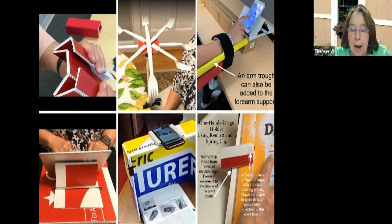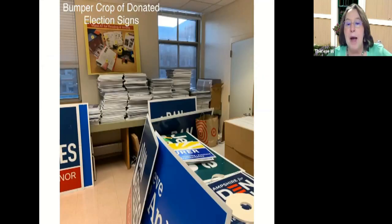And it's a free app for the iPhone, and you just tap the screen and it takes a picture and scans it, which is really cool. And then in the lower right-hand corner is making a one-handed page holder. How do you slide the pages for people who experience cerebral palsy, and turning the pages and holding the pages open.